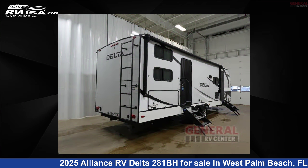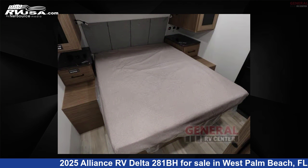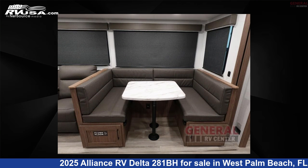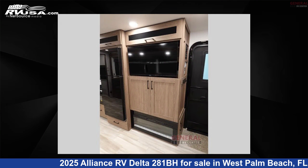This new Alliance RV is 31 feet 0 inches in length and features sleeps 8, slide-out, and 45 gallons fresh water capacity. The floor plan layout of this travel trailer features bunkhouse, front bedroom, 2 entry, exit doors, U-shaped dinette.